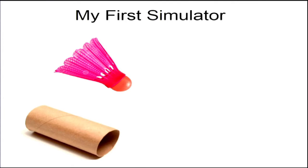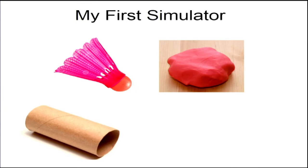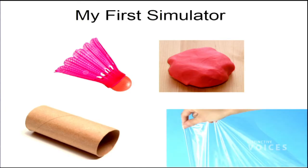So then I got a toilet paper roll, where I had to buy full toilet paper and then take it all off and get the end roll. And silly putty and saran wrap. And what this was, was a cervix simulator.